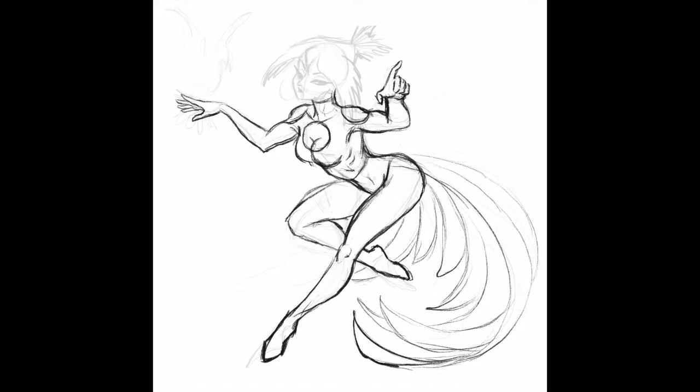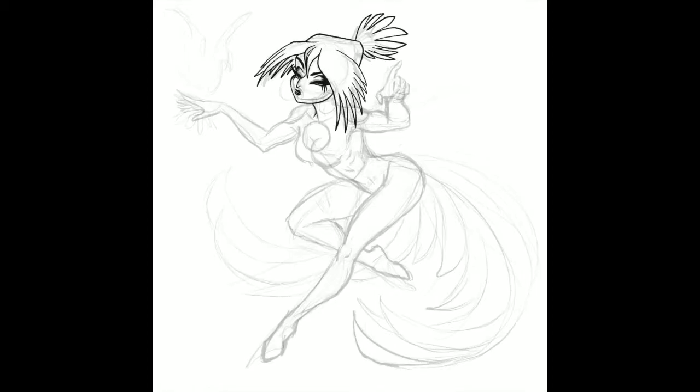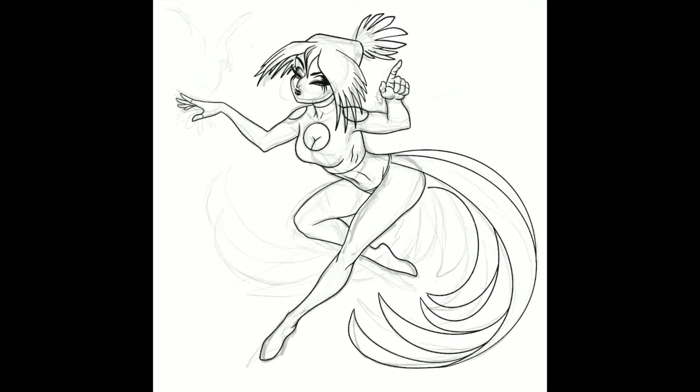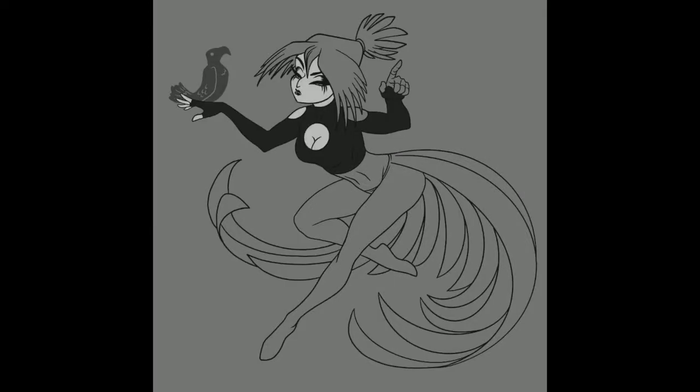And then I also wanted to give her this like skirt cape. And the only thing I could really think of was Riku from Kingdom Hearts in the first game when he turns evil. I always thought that that skirt cape was such a weird, cool detail. And I tried it out here for like tail feathers, and I think it came out really cool.